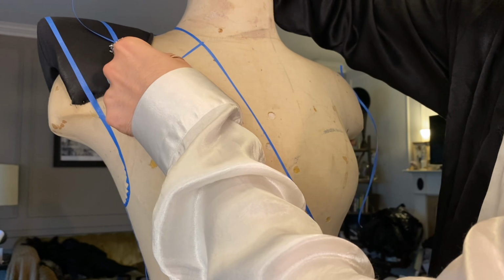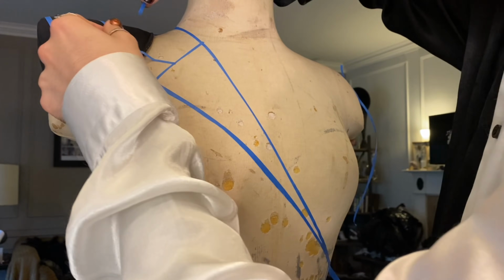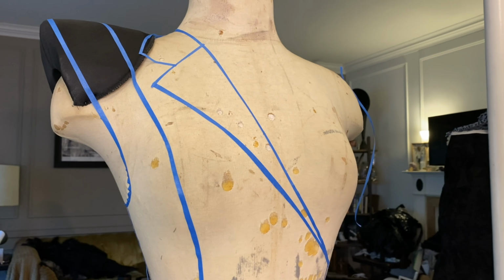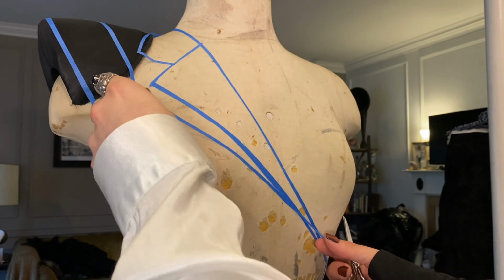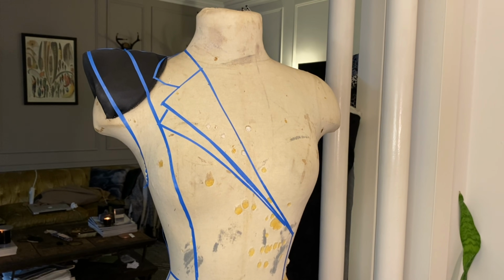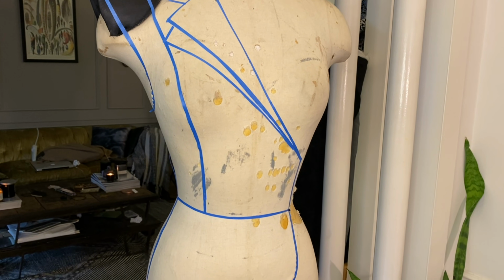I also like to map out where my lapels are going to go and where my secondary collar is going to start. I really just use these lines to help me formulate my pattern. Because I'm self-taught, I'm not formally trained, I have my own way of going about doing this, but I'm a visual person and a visual learner, so this helps me a lot.